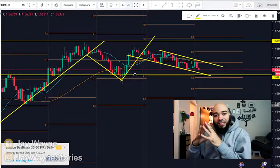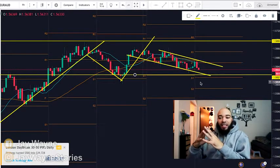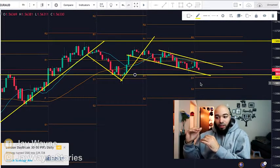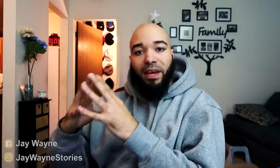So we're going to wait and see what this does. We can see that it's almost to the bottom trend line. We want to see, did it hit the bottom of the trend line and bounce up? Did it hit our support pivot? We want to wait and see, so we have to be patient, guys.